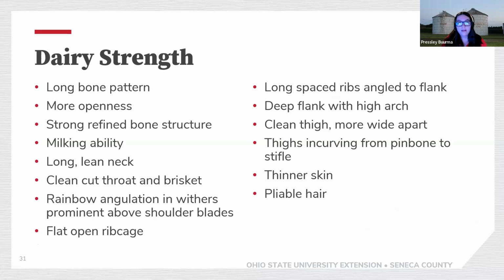And if you've ever seen a dairy show, you know that when they go to set up their animal, they're going to bring those rear legs out slightly. They're not going to come down square with the hips. They're going to come out slightly in order to make sure that, one, we can see that full udder placement if you're looking at a doe. And if you're looking at a buck or a wether and you're showing in 4-H, you really need to see those thighs and that incurving from the pin bone to the stifle. They're also going to have thinner skin and pliable hair.